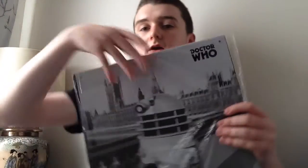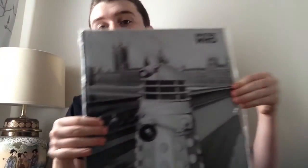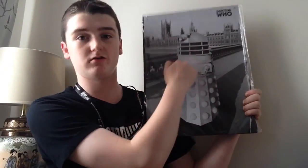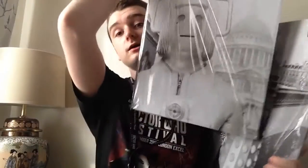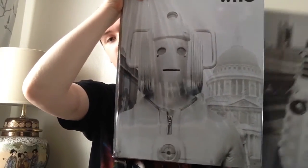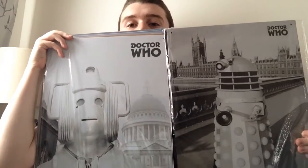Anyway, yeah, two other tin plate covers, which I'm so happy with. They're going to be next to each other. One, Dalek on the bridge. I haven't taken this out of the wrapping. The iconic shot on a massive tin plate cover. It's really nice. Really good. And then to go with it, a Cyberman one from The Invasion marching out of St Paul's. It's also a tin plate cover, and they're going to go together and be a happy family.